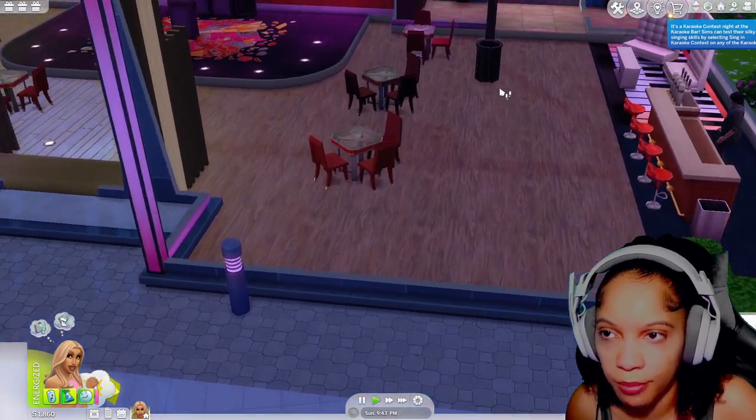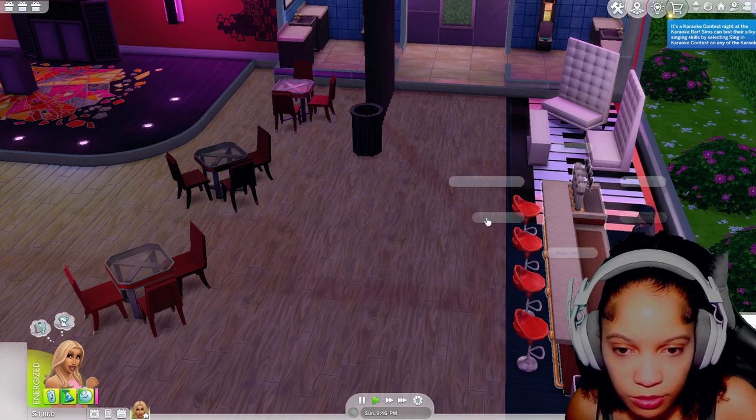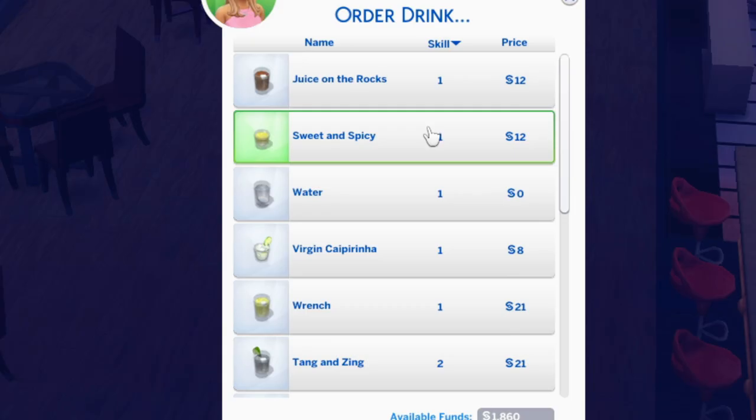All right, y'all, this look more like a bar. I don't know where that was. We're gonna start off with a drink. Okay, we're gonna get us on a drink. Order a drink. I mean, we just got on the budget.